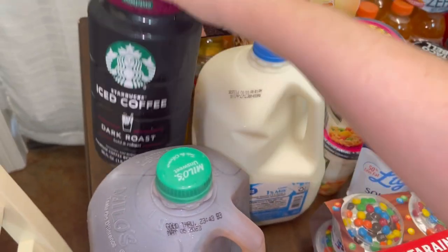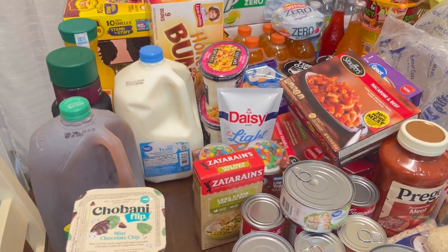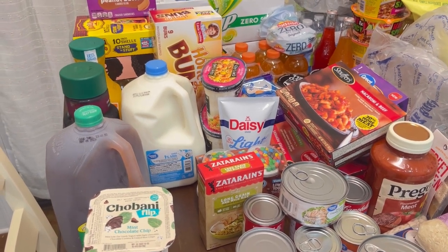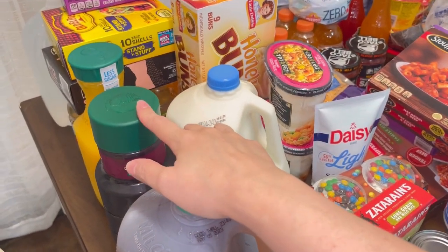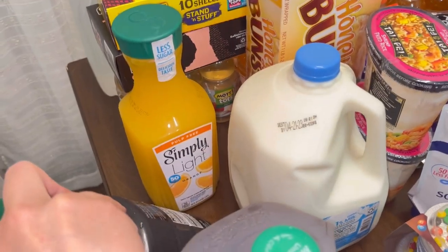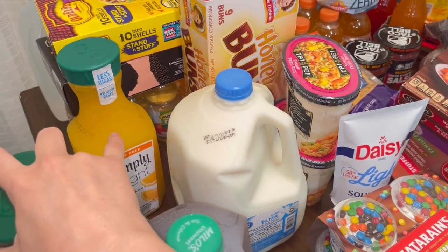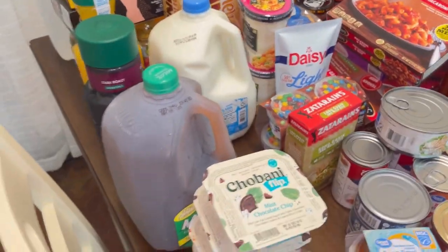1% milk. I'm going back to my Starbucks coffee because what I've been using lately outgrew my taste. Like, I don't care for it too much anymore, you know? So I'm hoping this will get my little cold coffee kick back. Some orange juice. I like the Simply Light 50 a lot better than the Trop 50, is it called? I like this one a lot better for some reason. I don't know what. I just do.